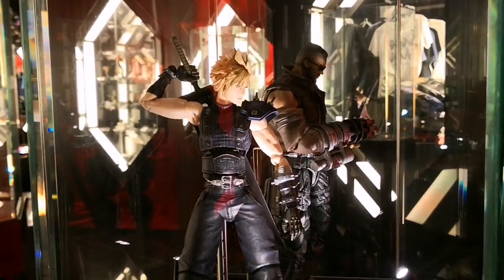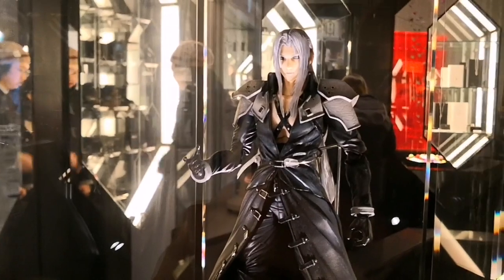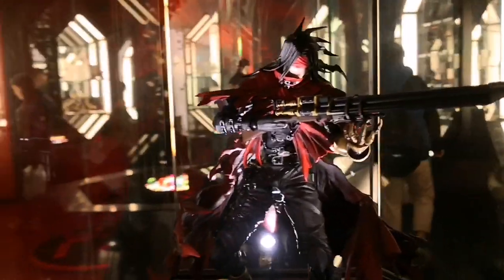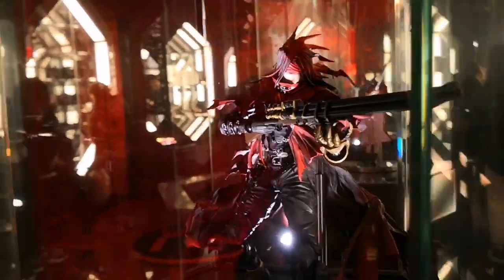Now this is the room to the left of the cafe. And it's really awesome, especially if you're a Final Fantasy VII fan, because they had a bunch of high-quality, really awesome statues on display of all the main characters from Final Fantasy VII. But as you could imagine, these are all very expensive. You can buy them for a good chunk of change. Awesome.